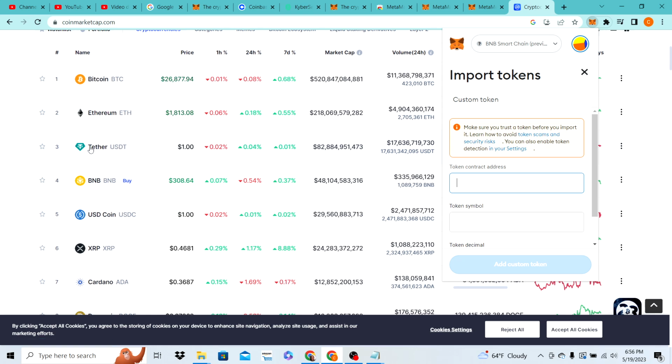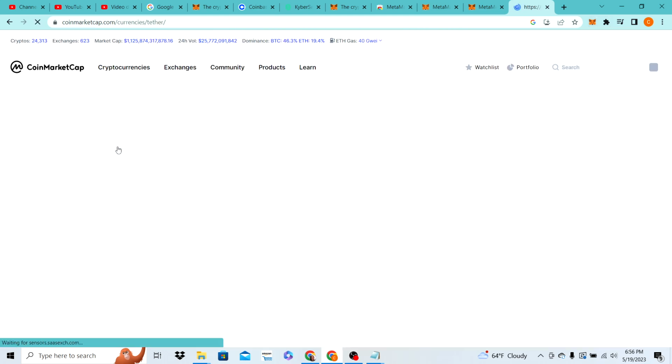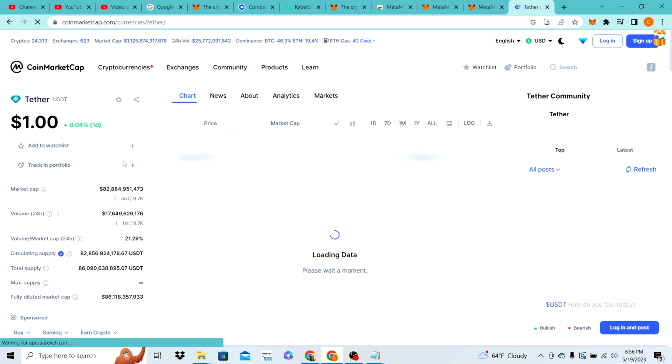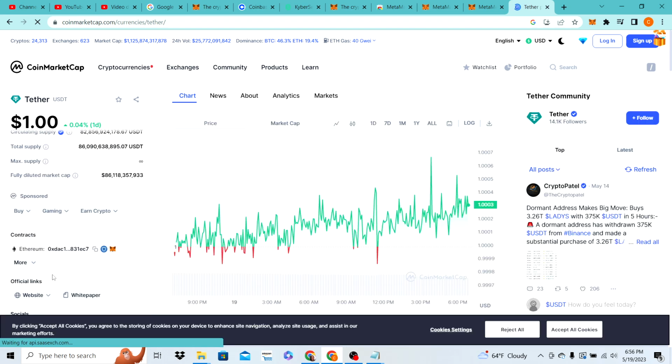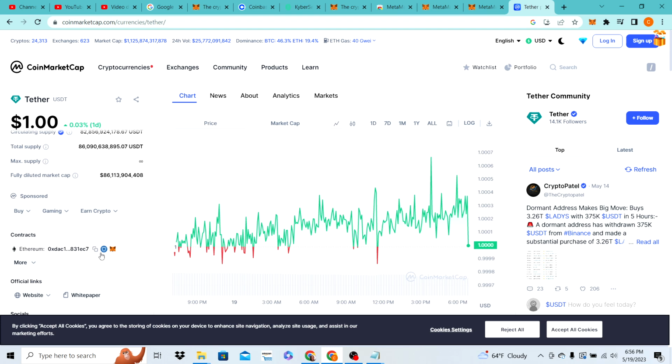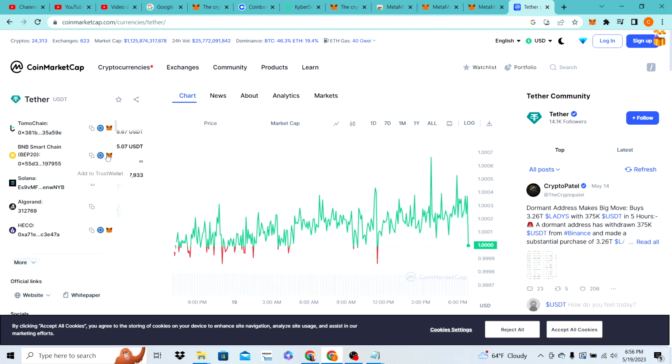I know all these names can get confusing. They call it Tether, USDT, but it can be on different chains. Sorry, my cat's going crazy. So we click on that. You see right there, right? See these contracts? Ethereum. Go to more. And there it is right there. BNB Smart Chain. See that? You can either copy this to clipboard and paste it yourself. This will be the contract address for the USDT on the Binance Smart Chain, not the Ethereum. See, that's Ethereum? We don't want that. We want the Binance. So you can just hit the MetaMask.